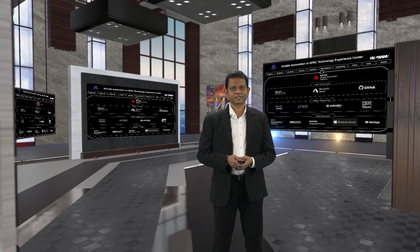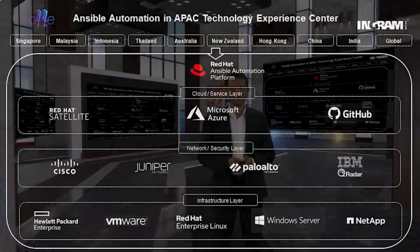I not only shared the success stories, but also shared the service possibilities of data center automation with the APAC team. Recently, these stories reached our global management, and a decision was made: this automation journey is going to extend globally.